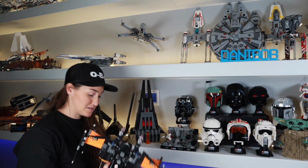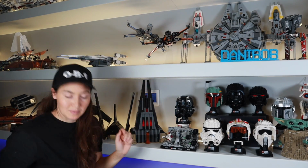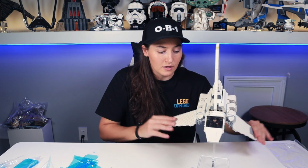I'll be able to fix it, no problem. Let's just try that again. And just like that. I love it, Picasso. And that, ladies and gentlemen, is how you turn a mediocre Lego model into a pretty good looking Lego model.